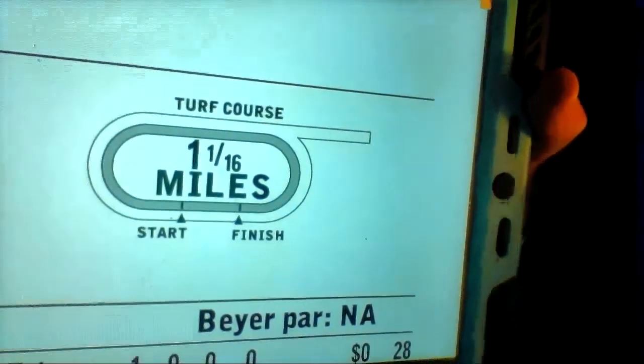The 9th race is the 25th running of the American Turf, Grade 2. We have a field of 13 horses traveling the distance of a mile and 1/16. And this is another wide open race. I'm going to give you a bit of a price here: 5-1, number 3, Converge. Going to do a trifecta key this race. Going to go 3 with the 1, 9, 11, 13 for 50 cents. It's going to cost you $6 to play this one.